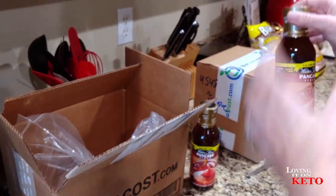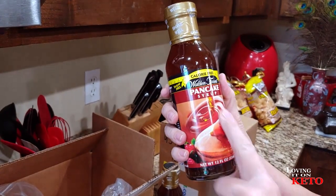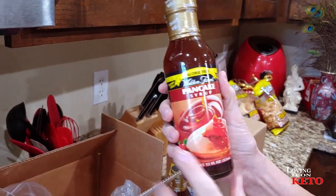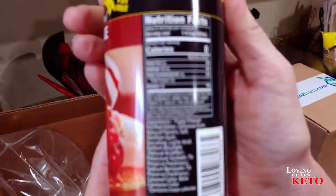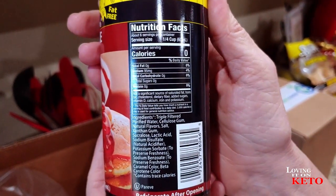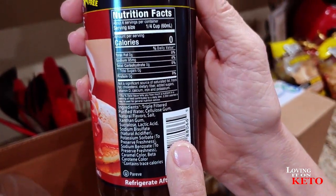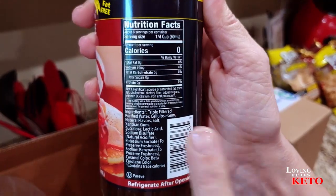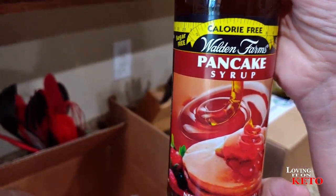And I got some zero calorie pancake syrup. Yes, Walden Farms is not the best in the West because it does have sucralose. Sucralose does not kick Harry or I, and this actually tastes the most like syrup. But, you know, if sucralose is not your thing, if you're allergic to it or you can't use it, then this would not be for you. Yeah, if you're new, you got to find out which one works. Right. There's a lot of them.